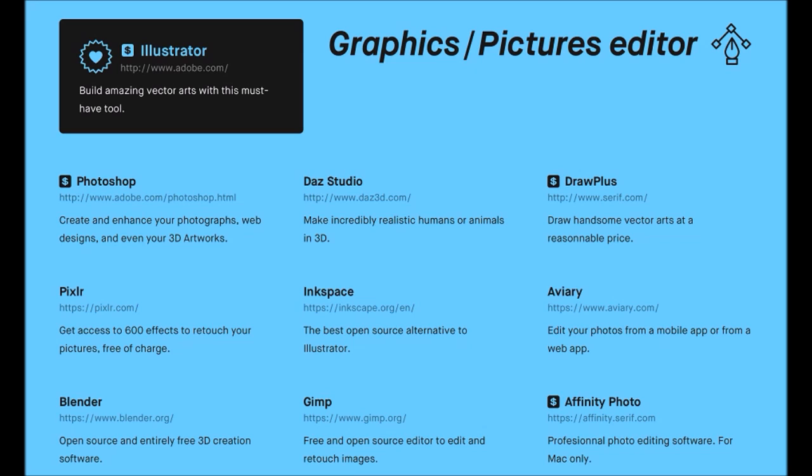With that said, many people use Photoshop. Photoshop, as we all know, is a very famous software. It can create and enhance your photographs, web designs, and even your 3D artworks. Photoshop has definitely grown a lot from where it was and where it is right now. So many people use Photoshop as well. And next, the third one would be DAZ Studio, DAZ3D.com. You can make incredibly realistic humans or animals in 3D. If you're looking for 3D designing or 3D pictures or graphics, definitely this one is for you.